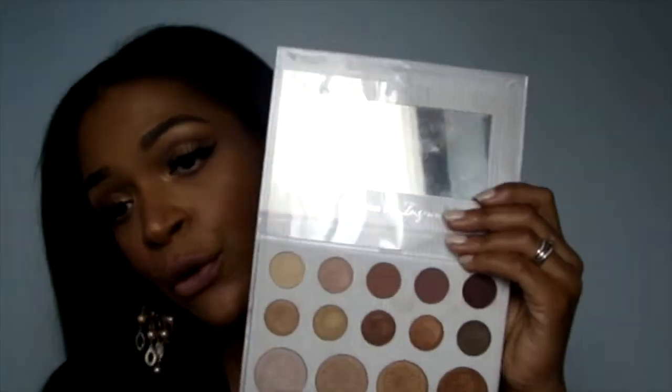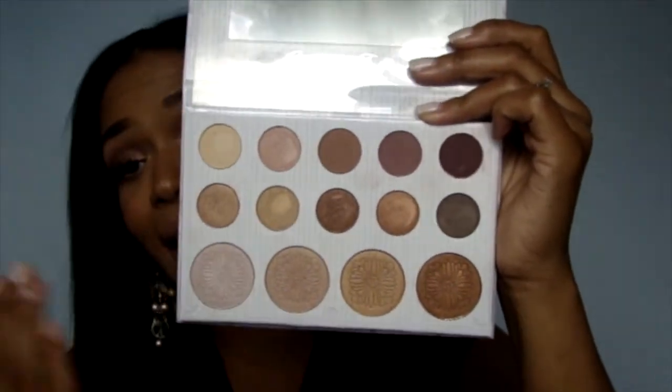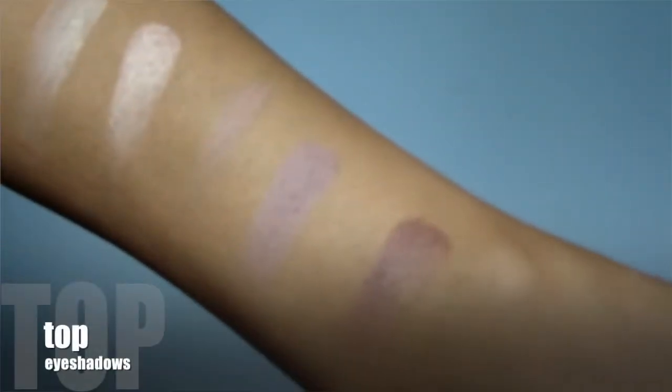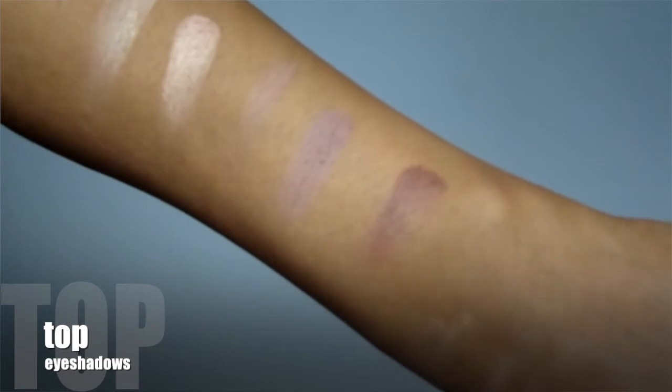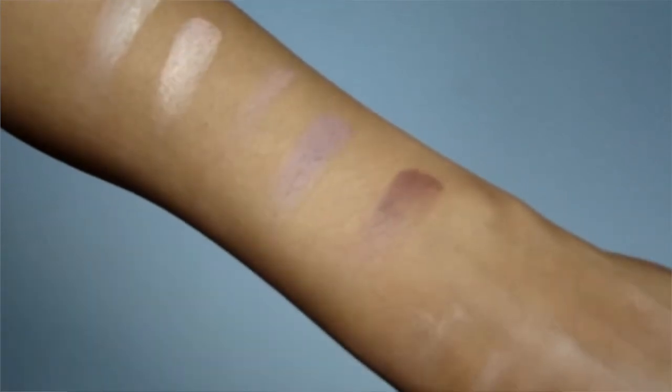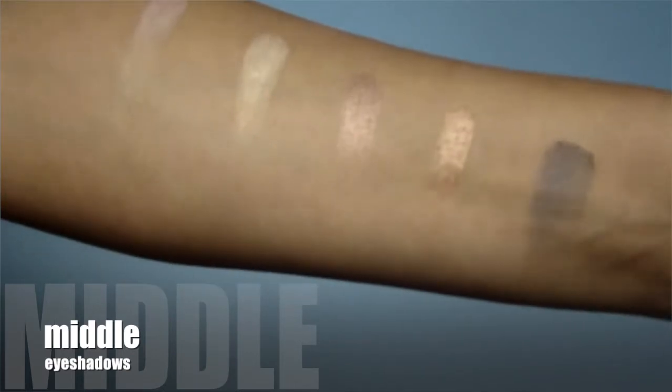The positive stuff first. I do have to say, for the price of $14.50, you get 10 eyeshadows and 4 highlighters. Now that is already bomb. You can say whatever you want to say, but for that price, that many products is just gorgeous already. This is the first time I ever tried any products from BH Cosmetics, so I honestly had no expectation at all. I just kind of went for it, right? I have not been disappointed.